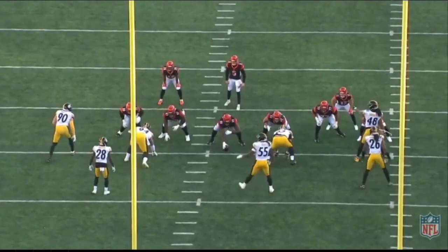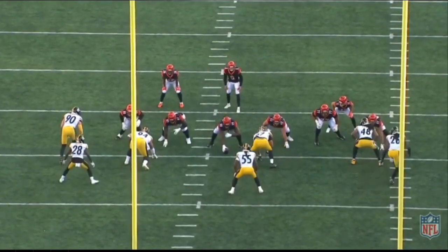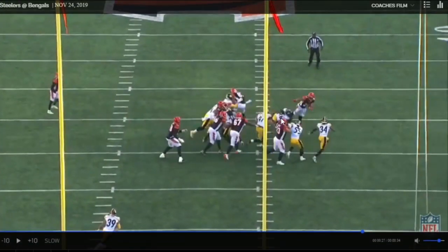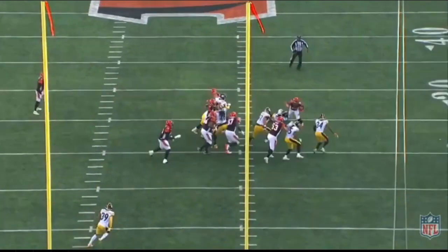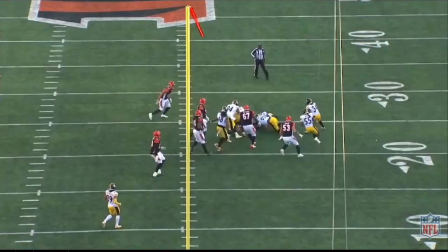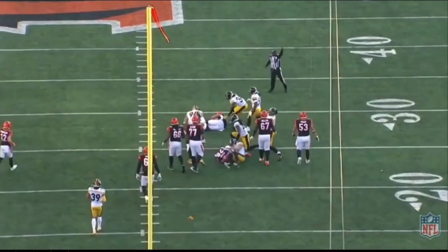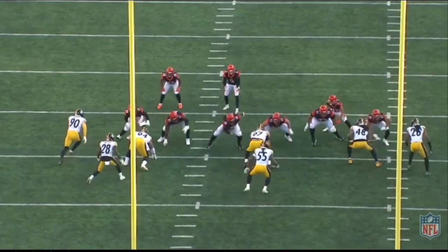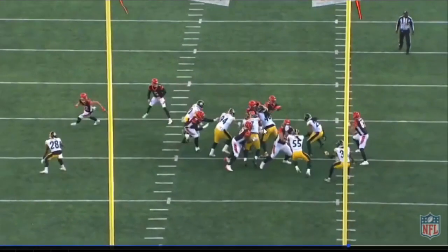This play was ultimately negated by a Devin Bush hands to the face call, but Cam Heyward forcing a fumble in this one. I think we forget about this play because of the penalty, but Heyward coming on the line, finishing this one, Barron with the initial tackle, Heyward now goes for the ball once that tackle's been secured by Barron, punches it out, recovered by Cincinnati. Could have been a real negative play for them. Obviously, potential for a turnover for Pittsburgh. All, again, negated by the Bush penalty right there.